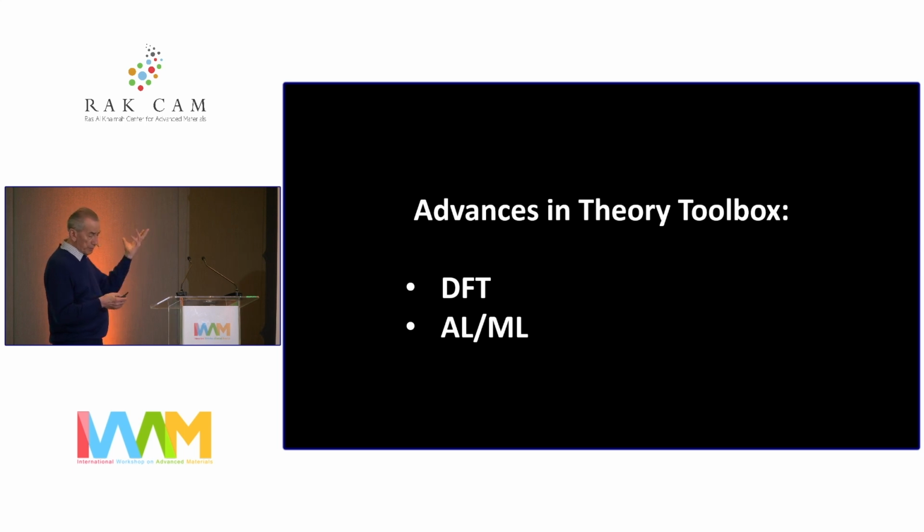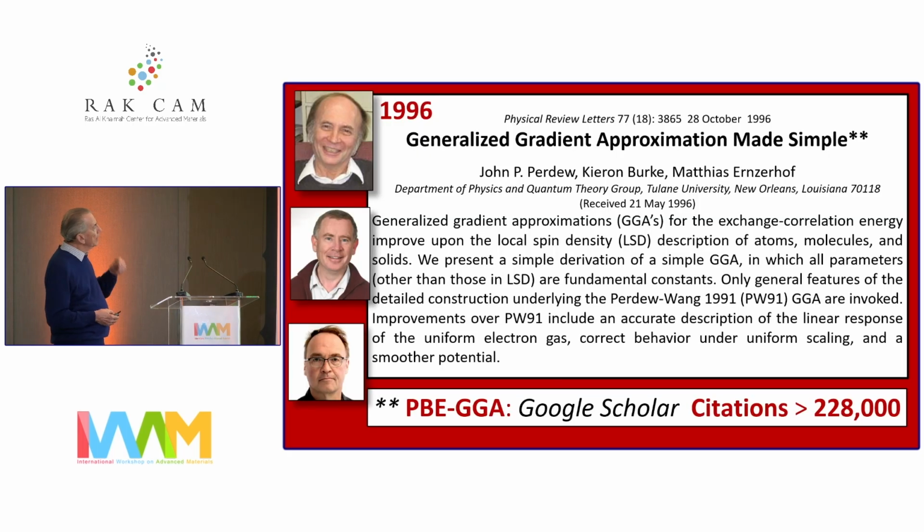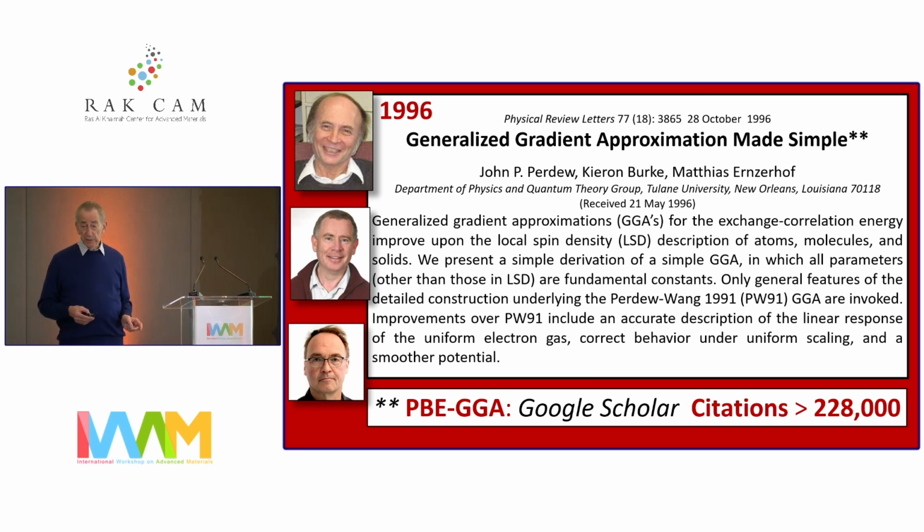So in my group, I said there's two people working on this using high-level DFT and machine learning. And the advances that have happened in the density functional space have been driven by Michele Parrinello, and my former colleague John Perdew, and Roberto Car, and others. And I like to say, when I prepared this slide, the number of citations to this paper was 228,000. But by the time I got here and looked on my phone, it's 233,000. Just in the time I've been here.